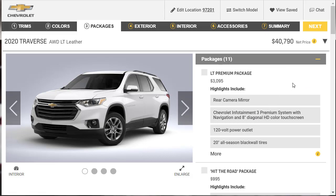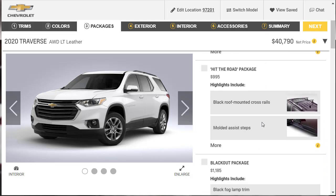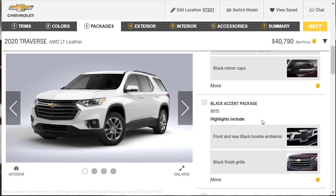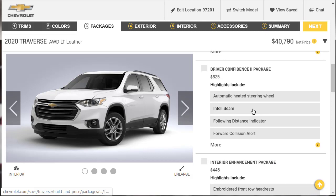What packages? There's got to be that safety package. So here's the LT Premium package. All right, gives you the rear camera mirror, gives you 20-inch all-season black wall tires, and a Chevrolet Infotainment 3 system with the 8-inch touchscreen. All right, I like that, but real quick, what else is there? There's the Blackout package, Hit the Road package. None of those things are appealing to me. Their appearance packages, Black Accent package, again, and their appearance package. And then here's the Driver Confidence 2 package that gives us a heated steering wheel and a following distance indicator for collision alert.